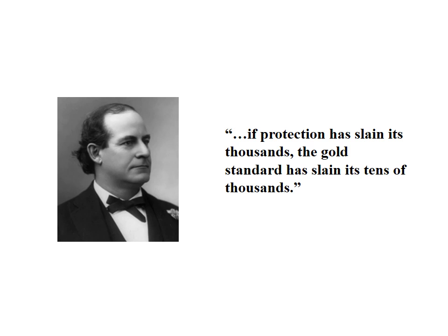William McKinley had long defended protective tariffs as essential to U.S. prosperity and the high wages of U.S. workers. McKinley also defended the gold standard.